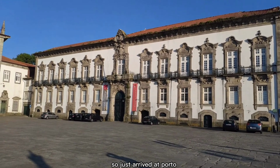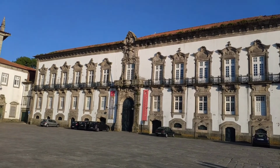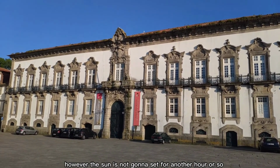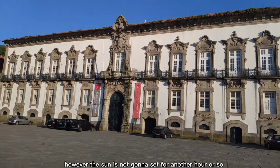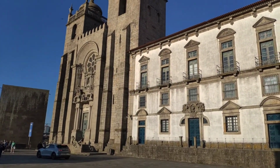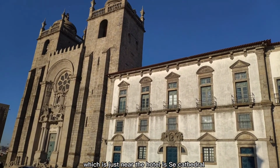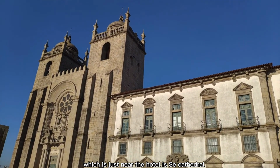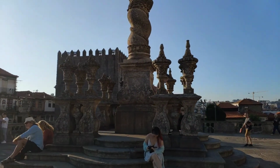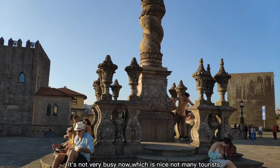So, just arrived at Porto, and it's a sunny Thursday afternoon. It's already 7:15 p.m. However, the sun is not gonna set for another hour or so. Everything is beautifully lit. The first place, which is just near the hotel, is Santiago Cathedral. It's not very busy now, which is nice. Not many tourists.